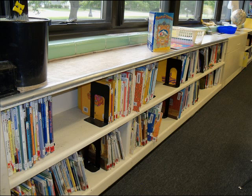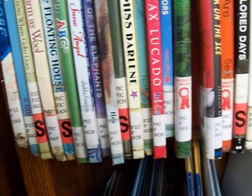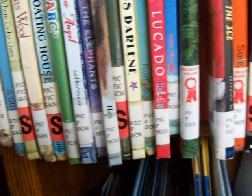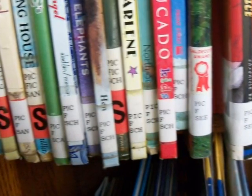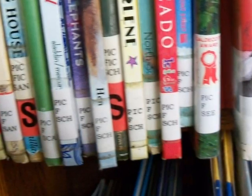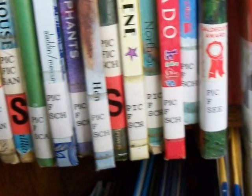The picture fiction books, A through P, run down along the windows almost all the way to where the desk is. When I'm looking for my books, I'm looking at the label at the bottom. That's the call number. On these books, they are picture fiction. The first line is PIC for picture. The next line is F. Sometimes you'll find an FIC for fiction. And the last is the first three letters of the author's last name.